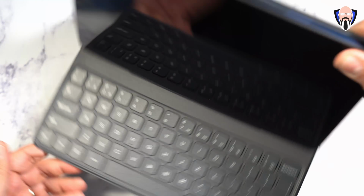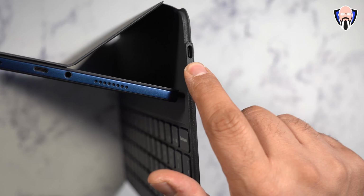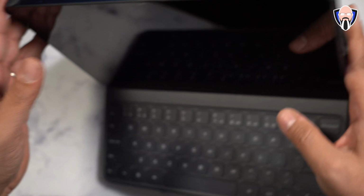See, the keyboard kind of sits the way it is. And the keyboard is connected via Bluetooth. And on the side, we have a USB-C port to charge the actual keyboard, as well as a power on and power off, so you don't waste the battery on there.